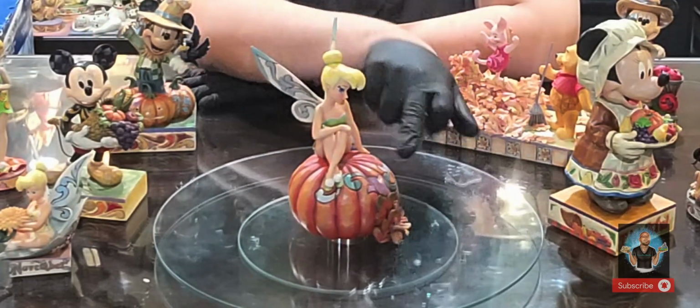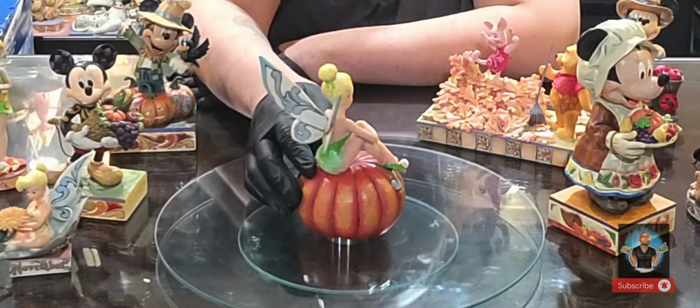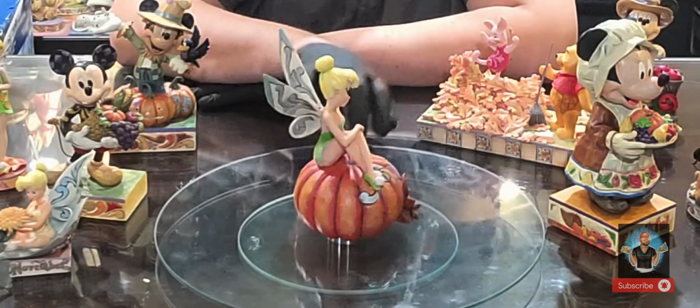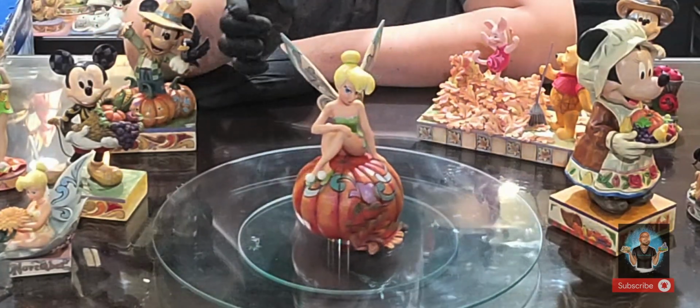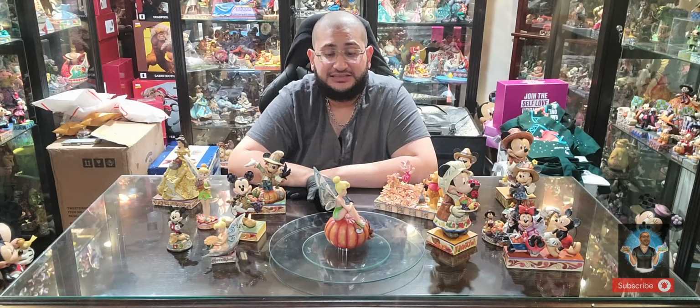So the teal rose molding details, and as much, you won't be able to see it through the zoom lens, but the lining, the piping of her dress is all that teal color. And for the first time ever, her wings have this teal tip to them. We've never seen that before. It's the only time he's ever done that to a Tinkerbell piece.